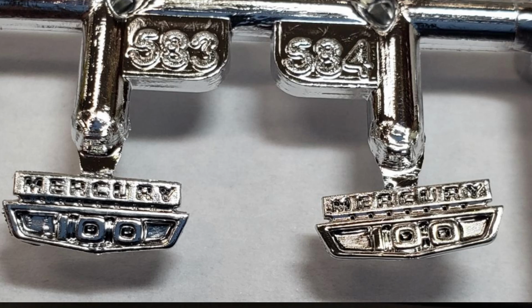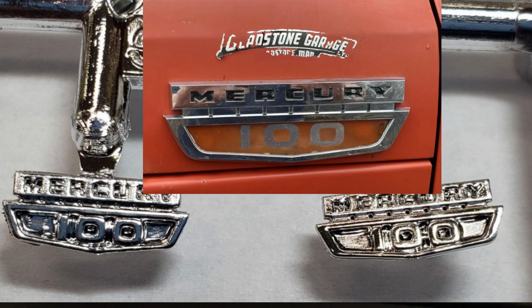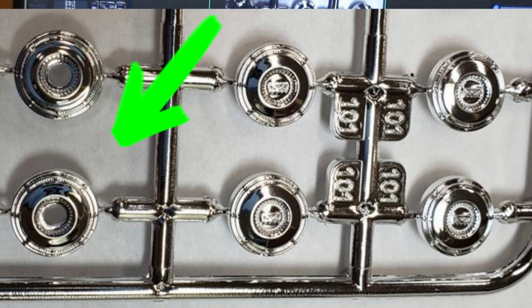But the Mercury emblems for the side of the cab, wow, fantastic job compared to the real emblems. These things look pretty darn accurate to me. They've got the Mercury hubcaps. I give two thumbs up for that because very neat hubcaps. I like these. And notice on the left that you got 4-wheel drive hubcaps on this. So that might be a hint on what could come in the future on these.